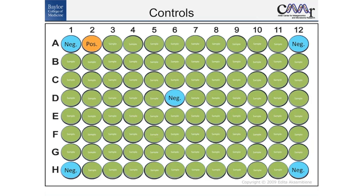So with any good experimental design, we included negative controls, and we dispersed those throughout the plate so we can look for any potential cross-contamination in those wells. So when we look at the data, we should see no signal in those wells.